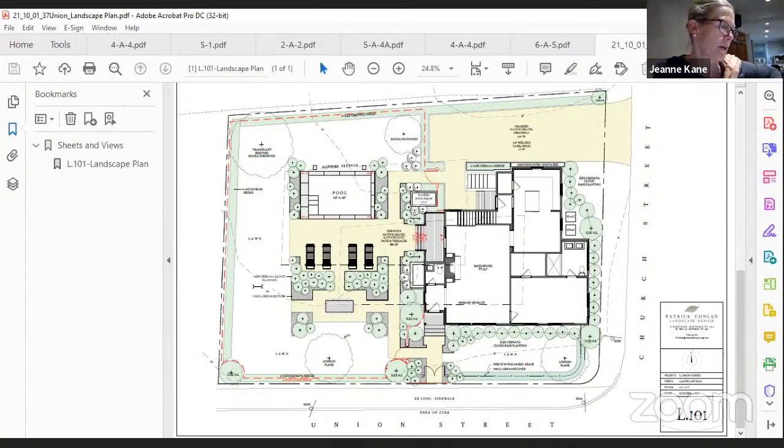Will there be a fence coming around the corner as you go from Union to Church? You have a white picket fence there, right? Yeah, you know what I'm going to do? Just bear with me one second. I don't want to lose this render again, so I'm just going to look on my other screen here so I can read this.